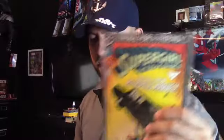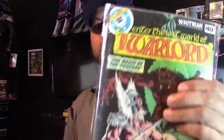This is third print for Funeral for a Friend. I always keep these. Third prints are harder to find. Superboy number 4, DC Universe logo. I'm telling you, man, I literally have like 400 of these DC Universe logos. Warlord number 1. Warlord number... I don't know, but it's a Whitman variant. See the Whitman right there? That's the only reason why I'm keeping it.